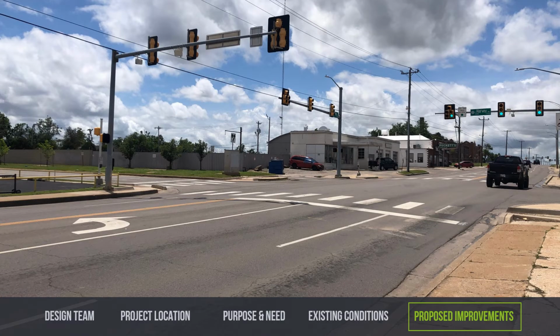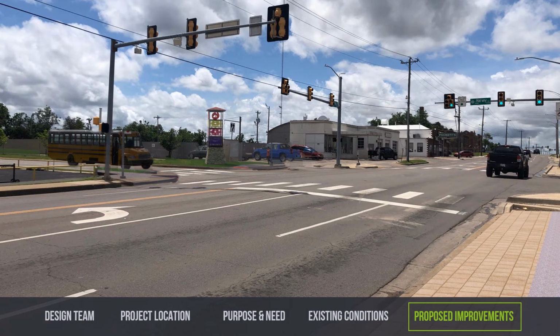Zooming in from a bird's eye view to a street view, you can see an example of deteriorating sidewalk conditions and the unused median on South Harvey. As we imagine the proposed improvements, you can see a new, safer, ADA-compliant sidewalk and a proposed Law 29 District marker on the pedestrian island on Harvey.